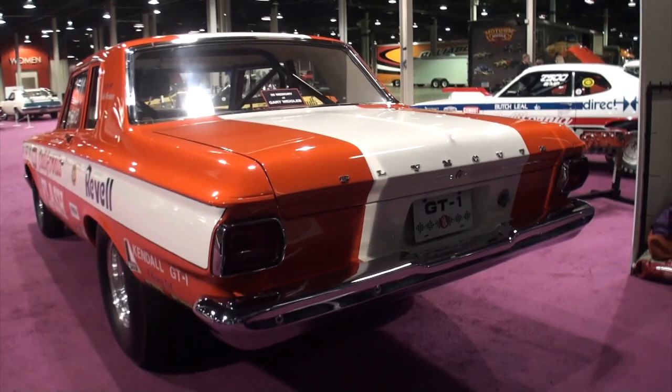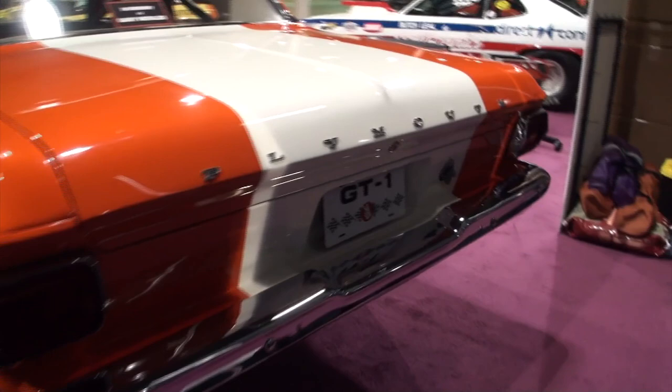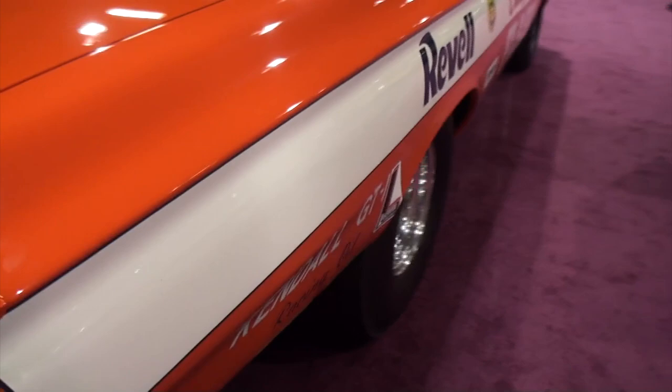Can we open the trunk area? There's your shutoff switch, as you can see, and the Plymouth script across the back. As we open this, you'll see the battery would be back here, and these bars are from the roll cage all the way back. What was it like drag racing this? It was the most fun car I've ever had. It was just a fun car to drive. Butch did a real good job building this car. This is a good one for sure.